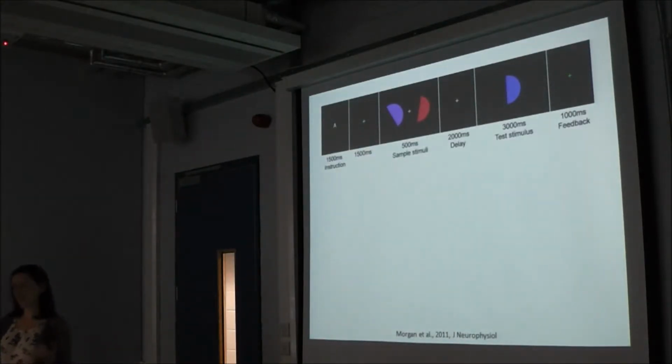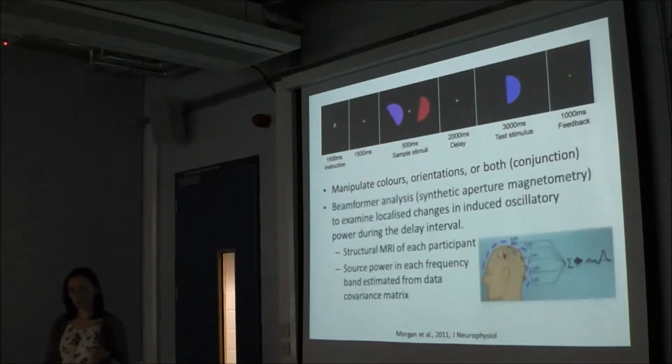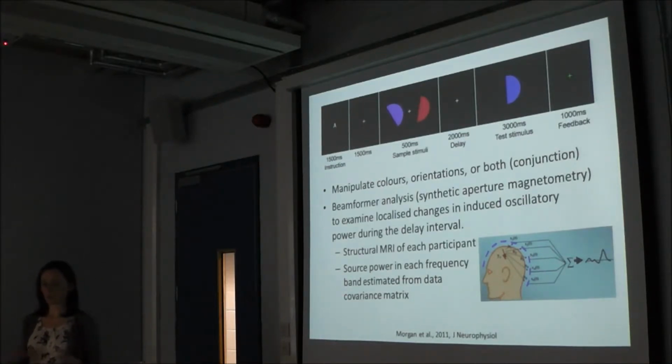So the task was the same. People had to manipulate the colour, the orientation, or both the colour and the orientation of these stimuli, and they had to make their decision based on both the colour and the orientation of the stimulus. And then what I did with the data was a source analysis, which is called a beamformer analysis.